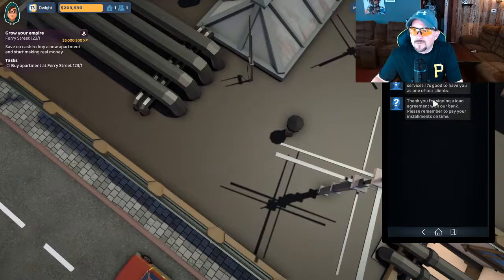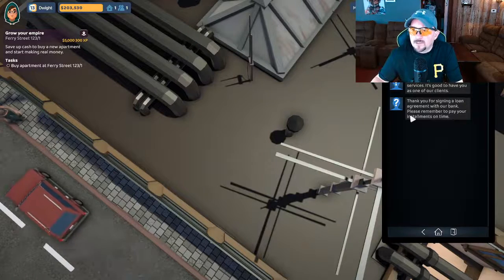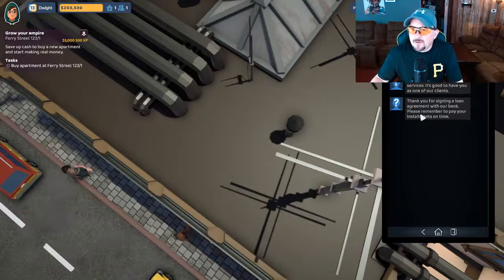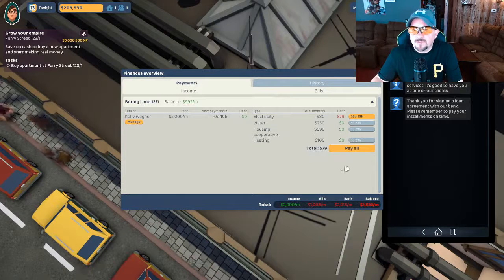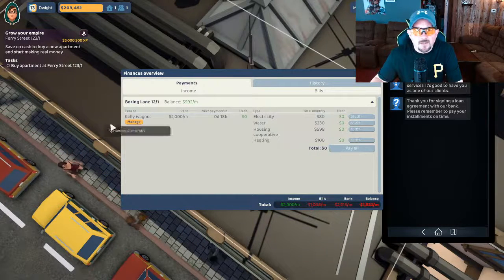Thank you for using our services. It's good to have you as one of our clients. Thank you for signing a loan agreement with our bank. Please remember to pay your installments on time.